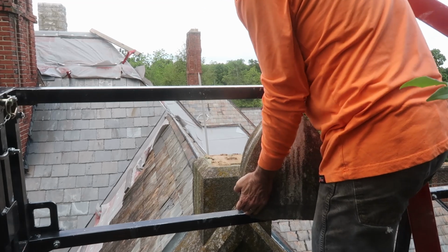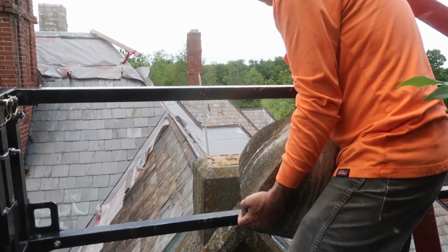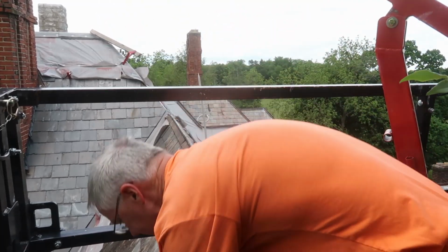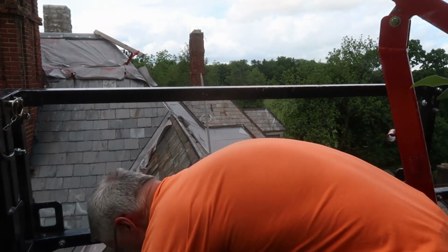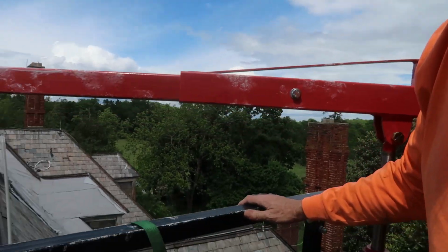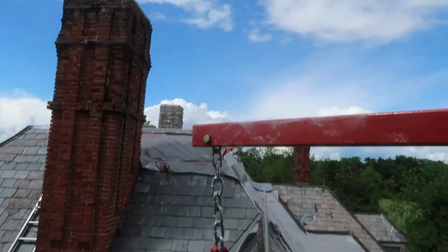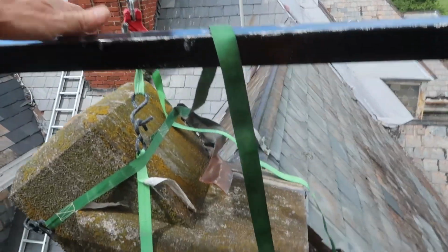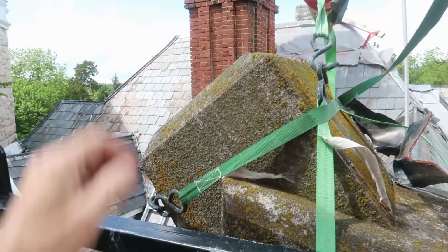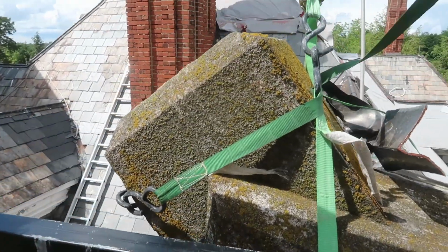Ta-da! And it begins. All righty, first bigger stone is ready. It's kind of precarious the way I have it, but it'll work for the whole 50 feet or whatever we gotta go down.